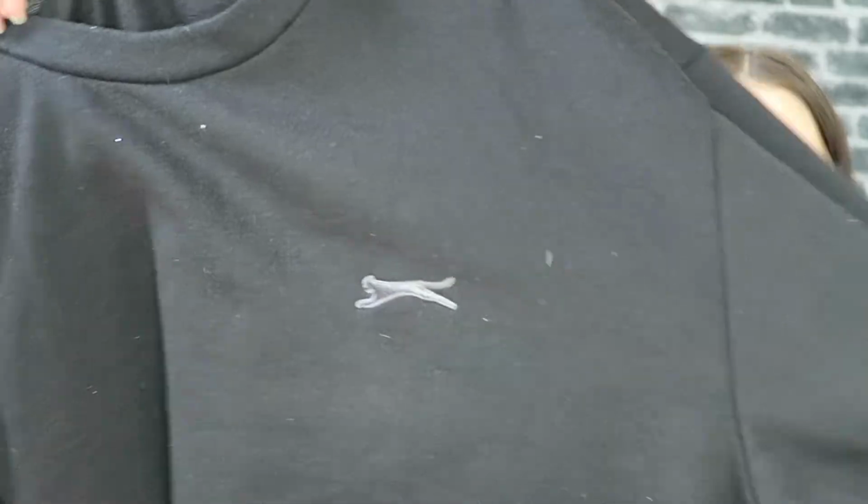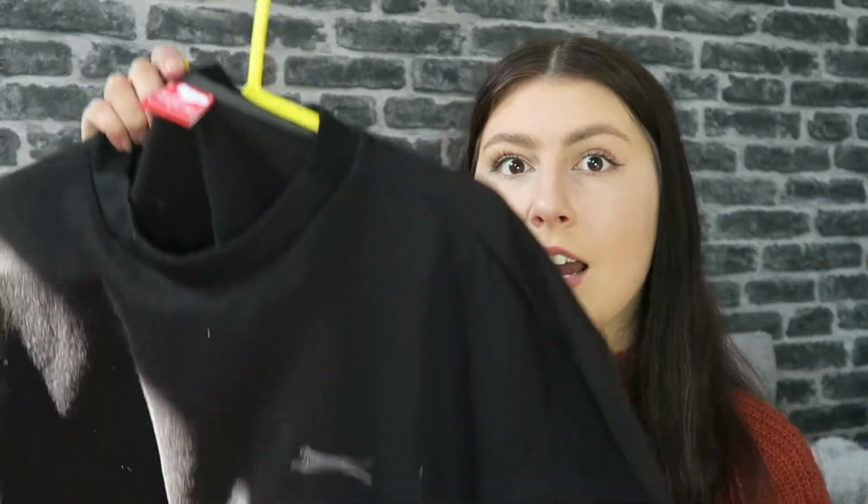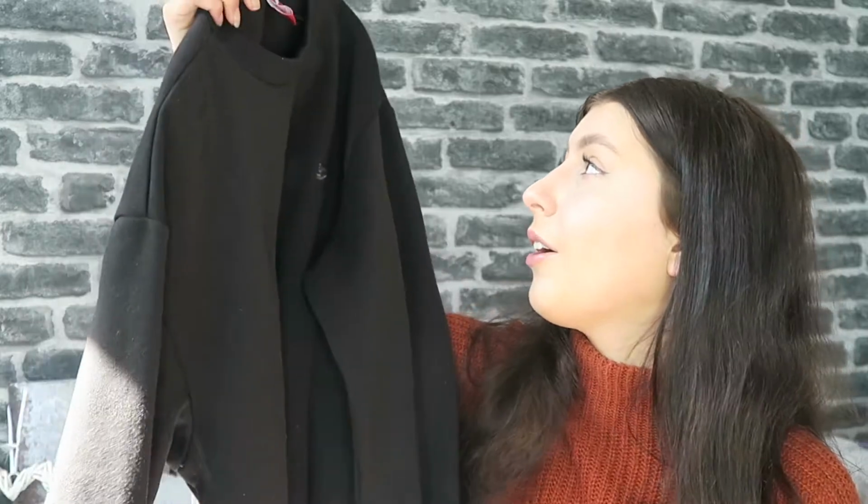And then the last thing, but my favourite thing, is this Slazenger massive sweatshirt. It's in a size large, but it's way oversized. And you know what, I might not like it when I try it on, but at the minute, it's my favourite. And this was also £1, and I think, oh my god, no wait, there was one more thing. Let me try this on first.